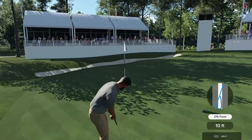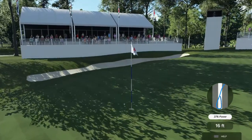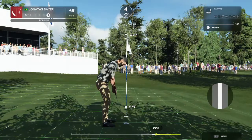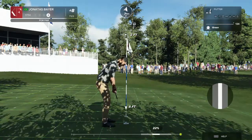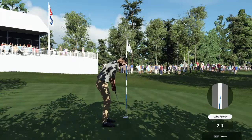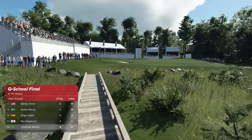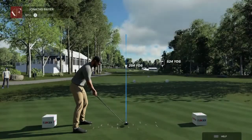If it's up, it could be in. Ouch, that hurts. Well, this would be a good one to make. It's for par. Yeah, well holed. Let's move on to the next. The leader now has a one-stroke advantage.